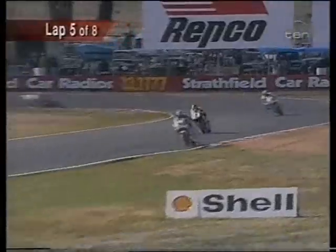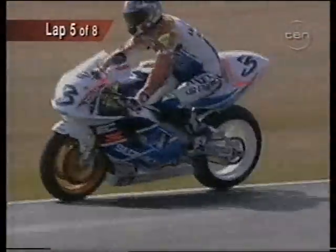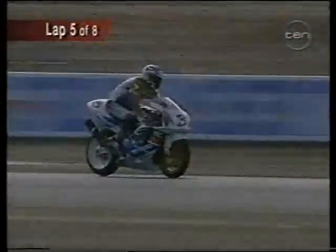Round coming down on the old back straight, Dunlop Straight. This is where they now turn hard left and go onto the new section. The Superbikes look good here at the new Winton circuit. Bayliss back there in 5th position. Braking hard. New part of the circuit gets the bike cranked right over. Incredible amount of grip from these tyres.